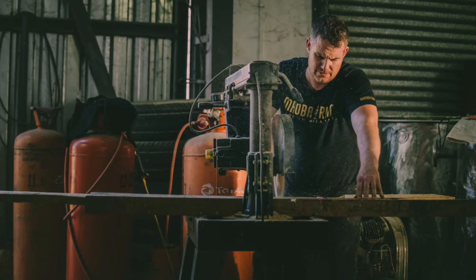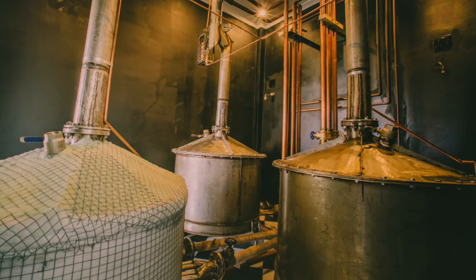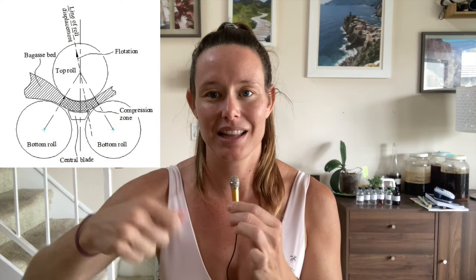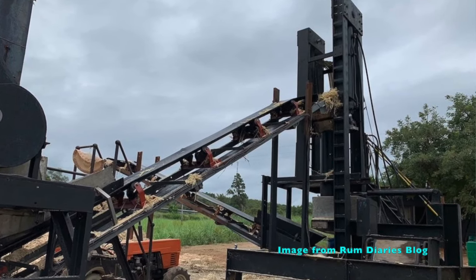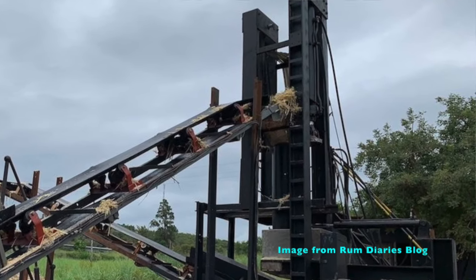Now, Robert is a mechanical engineer, I believe, and he built their stills as well as their cane mill. And it's a pretty unique cane mill. Most of the ones that I've seen have these roller mills where you slide the cane stalks into them and then they get rolled in the rollers and it squeezes out all the juice. But this is a hydraulic press. So they load up the hydraulic press with a whole bunch of cane and press it all down.